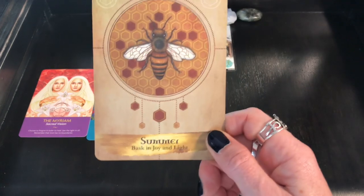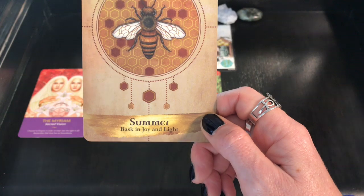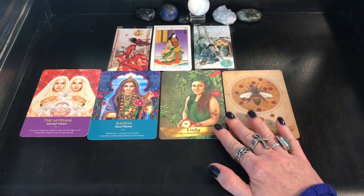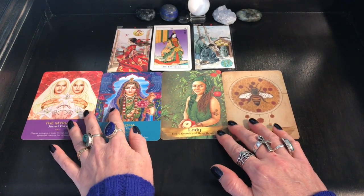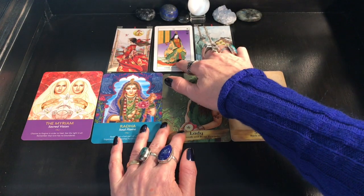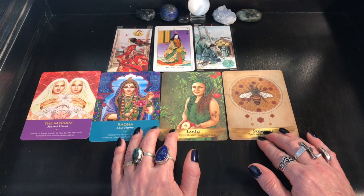Okay, and then we have summer. Bask in joy and light. This could be a very important time. Maybe you're a busy little bee. You know, I feel like there's definitely some fertility and abundance coming in for sure. I do. As long as you're not letting this get to you and you're taking care of your health, it's on the way for you.